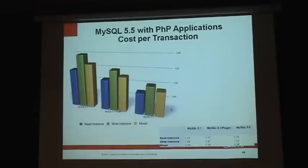And then same thing with the PHP. Actually, even a more dramatic improvement as far as the cost or how efficient the new code line is with PHP applications. So how many transactions per gigahertz, something like that? Yes, yes.